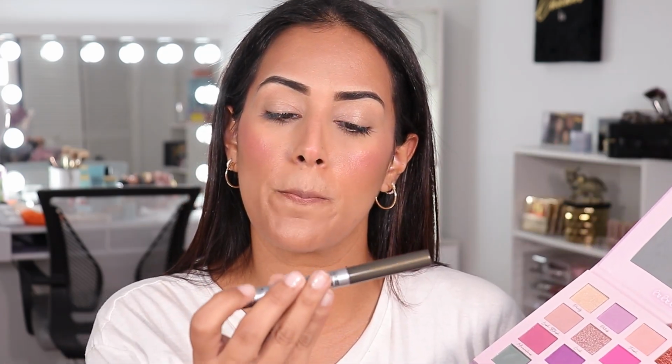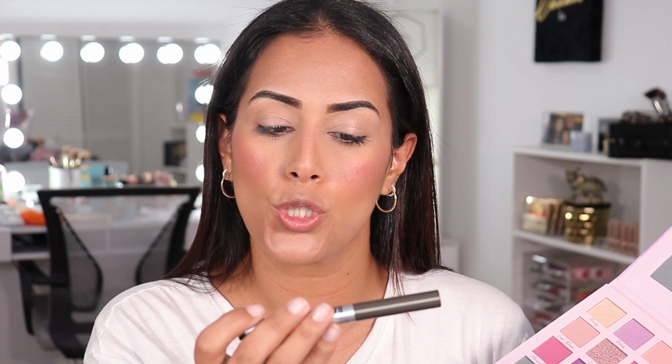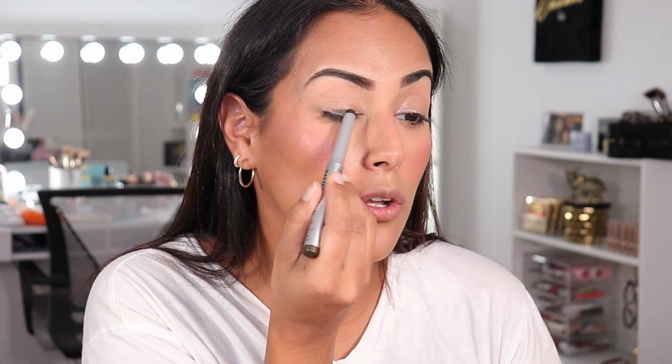I'm gonna use the Bella Lotus Love Palette, and for sure, I wanna try the Batter Up Pencil. This is in Outfield by The Balm Cosmetics. It's just an eyeshadow stick, right? But you can also use it as a base, so that's what we're gonna do. I am gonna use this all over the lid. Any eyeshadow brush would work.